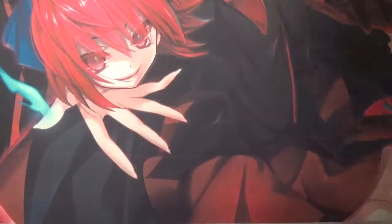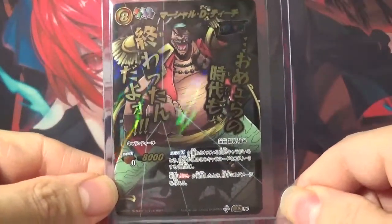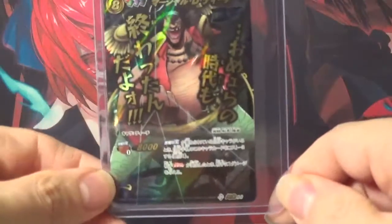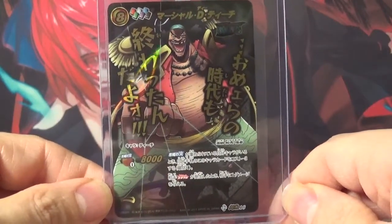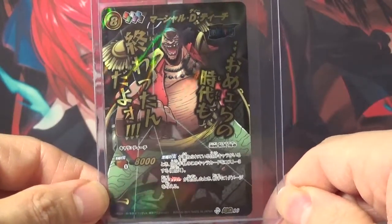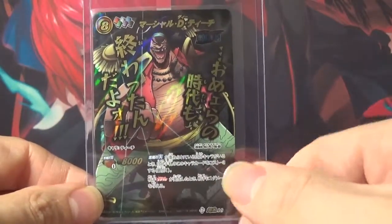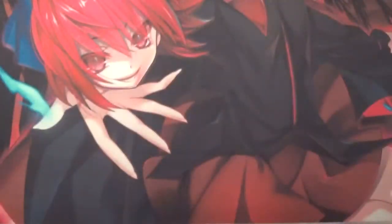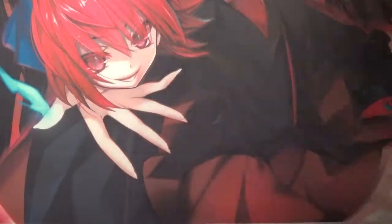And then we got Omega God Rare of Blackbeard, that's number 16. Gotta love Blackbeard. I do have an Omega Rare of Blackbeard, but it's not this one. It's a different one. And the final one... Well, sorry, not the final one. Got a couple more after this.